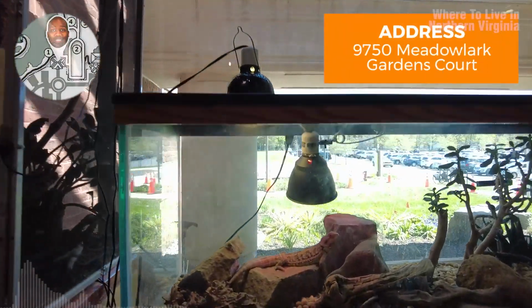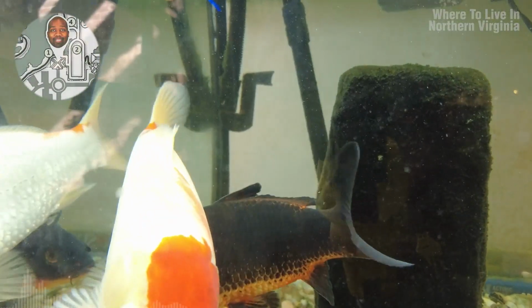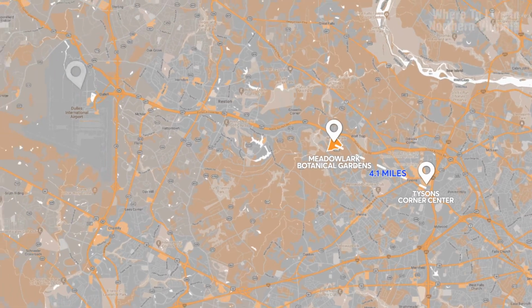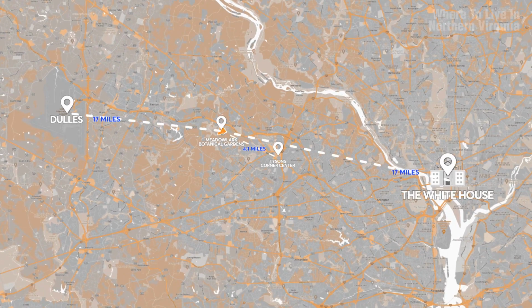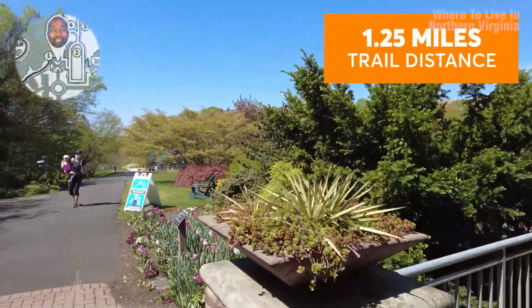9750 Meadowlark Gardens Court is the address of the facility, and there's ample parking with quick access to the trail. To give you an idea where Meadowlark is located, it's only 4.1 miles from Tyson's Corner Center, 17 miles from Dulles Airport, and 17 miles from the White House. Now that we've talked about the logistics, let's get into what you'll see on this walking tour.